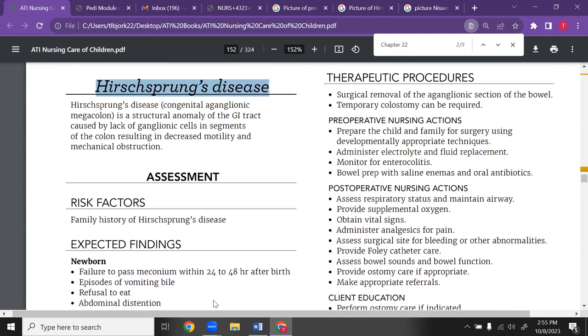Let's look at it from this perspective here. Hirschsprung's is congenital aganglionic megacolon. Did you see the colon is like really large? And it is a structural anomaly of the GI tract caused by a lack of ganglion cells in the segments of the colon, which causes it not to be able to move very well, and it causes an obstruction.